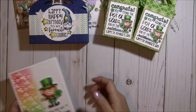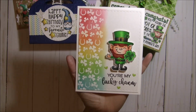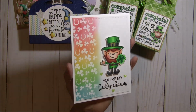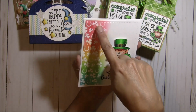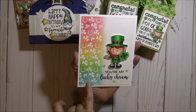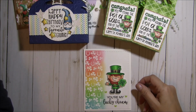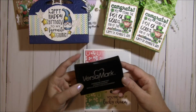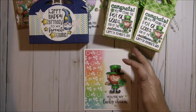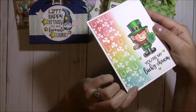The first project is a card, and I think that it turned out cute. I don't usually do a lot of St. Patrick's Day projects, but I wanted to do something different, so I used this stencil from Stamp Anything and I used embossing, my mind is going blank. I used the Versamark, that's what it is. So I used Versamark with the stencil and then white embossing powder, and then I went over it with my distress inks to add this little rainbow along the edge.